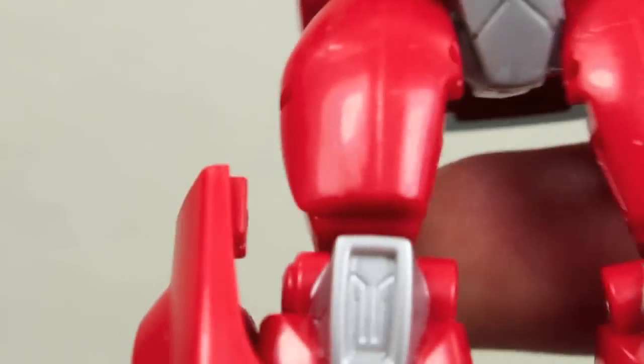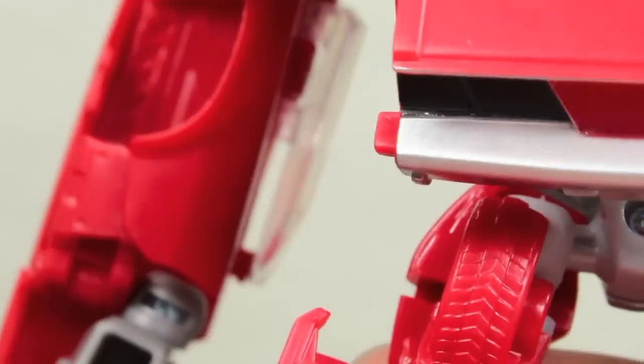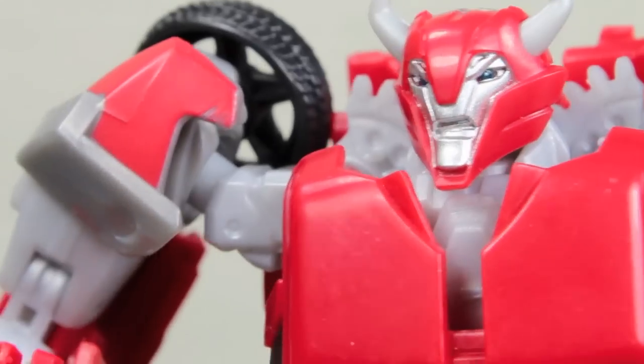I just can't believe that Hasbro gave Cliffjumper two completely different molds with the first edition, and it's just so weird to me. I don't know, but whatever. I mean, this one is still cool. It's not a bad figure, but yeah, it's just not as nice as the first edition.